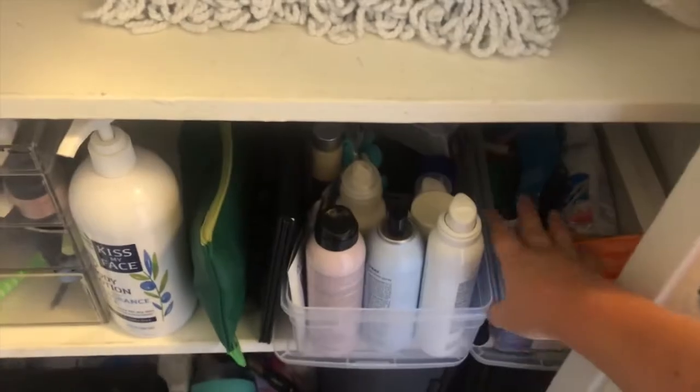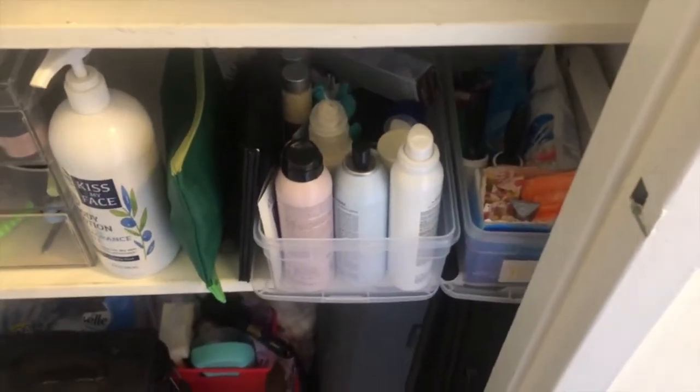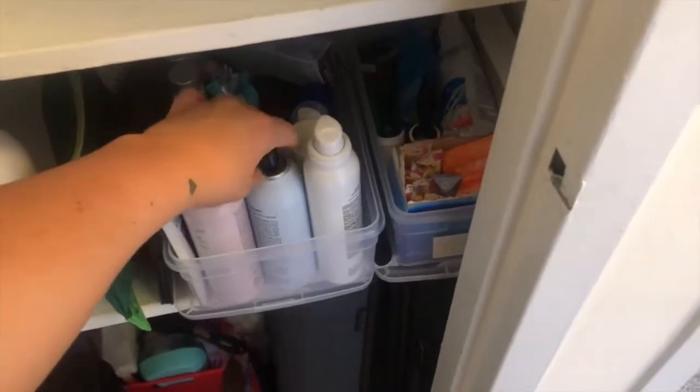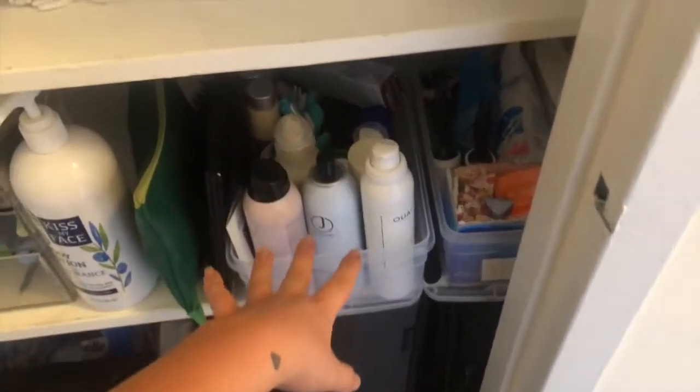In this bin is just like extras of everything that I could ever need. And then these are just my everyday hair products that I use when I actually ever do my hair. So really that organization was pointless because it didn't do anything, but you know, I just need extras of everything for some reason. It's just how my brain works.